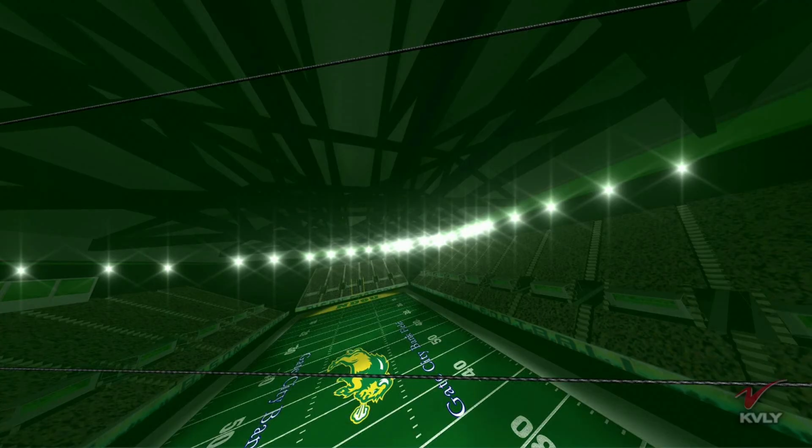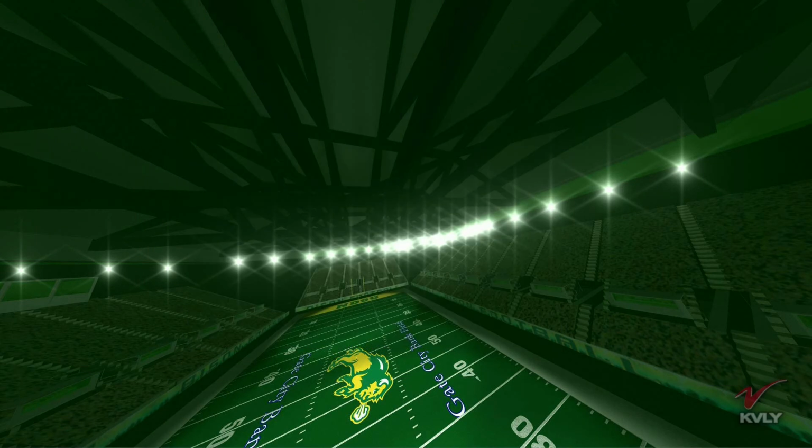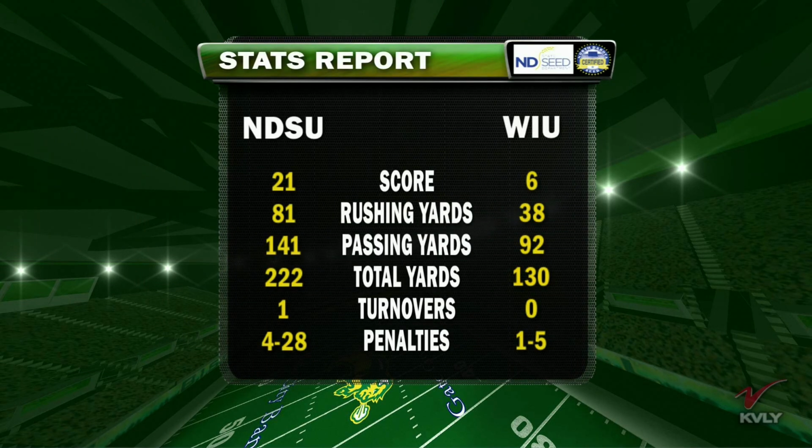Let's take a look at your first half stats brought to you by the North Dakota Certified Seed Producers. And tail of the tape here, 21-6.